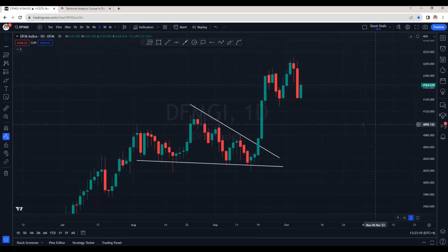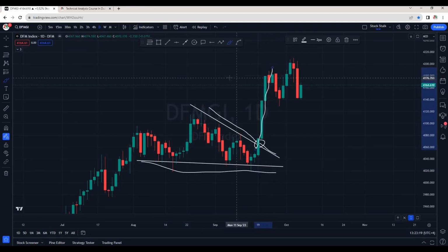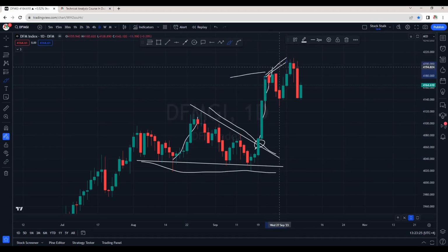And here I am on the daily chart of Dubai Financial Market Index. We saw a nice bullish chart pattern breakout. This was the breakout area, and we also saw it hit the targets as per the chart pattern. For now, we can see it's not going any higher from this zone. It's seeing rejection around 4,200 points. This is a tough nut for now.